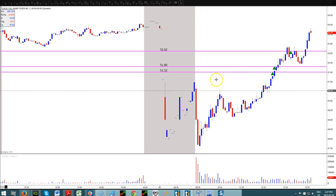And I had noticed this. I didn't need an alert to tell me this, but I had noticed it, and it just had that look of something that was going to keep going. So I took the trade again at 51.80. And I exited right here at 52.62. Look at this, it's gone up even more. It's recaptured that. But again, over $1 on the last part of it. So two good trades. The Etsy and the Calm were two great trades for me today.